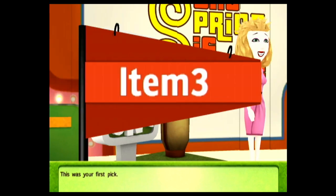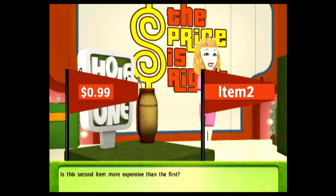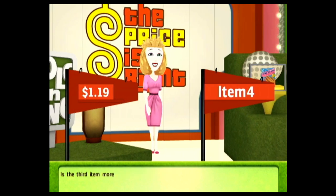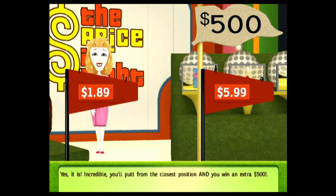This was your first pick. Is this second item more expensive than the first? Yes, it is. Let's see the third item. Is the third item more expensive than the second? Yes, it is. Let's see the last item. Is the last item more expensive than the third? Yes, it is. Incredible. You'll putt from the closest position and you win an extra $500.